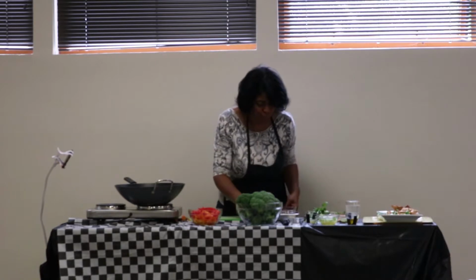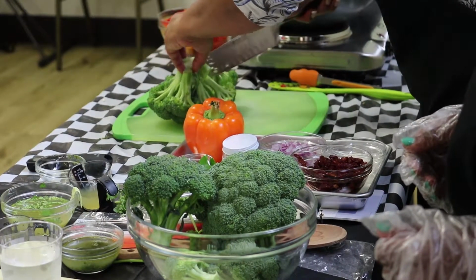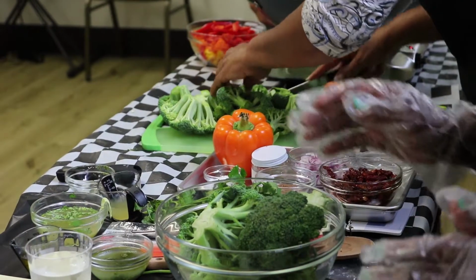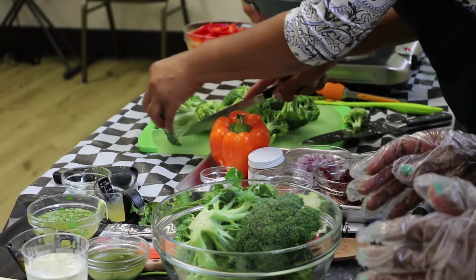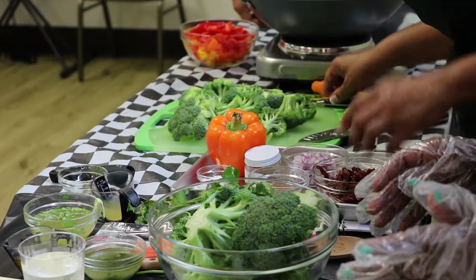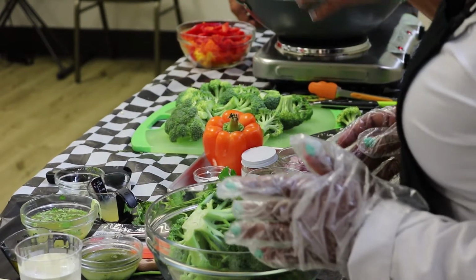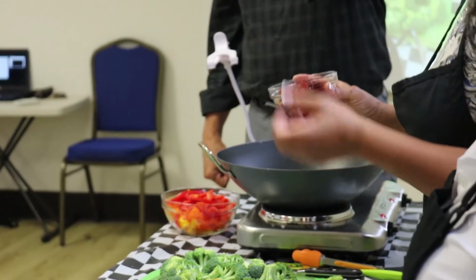Broccoli, this beautiful broccoli. Take the crown, turn it upside down, and hit it from here. But while that is cooking, how many of you all ever cook with sun-dried tomatoes? That is a great way to season. We're going to start this off with that pan nice and hot. And I love the sun-dried tomatoes, so it gives you that aroma without adding salt.